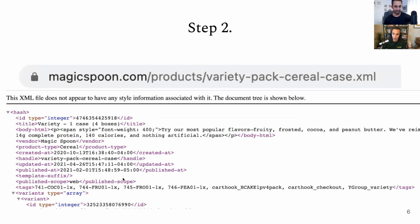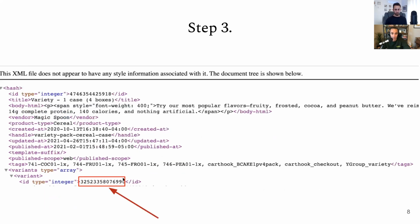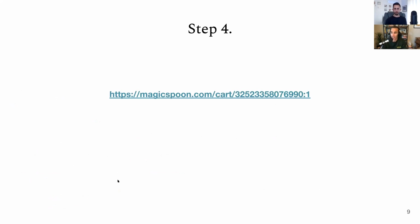All you're going to care about on this is you're going to grab the thing at the bottom that says product integer. And that basically is the exact product code within Shopify that's going to pull that product up and actually deposit it into the cart. So here's the example with Magic Spoon.